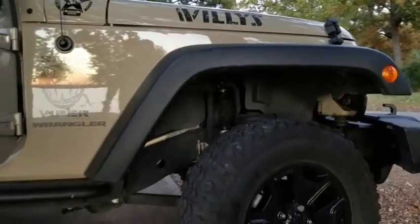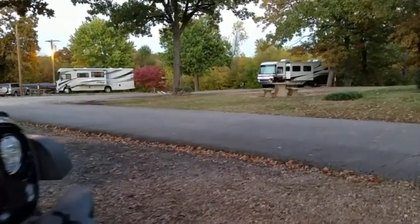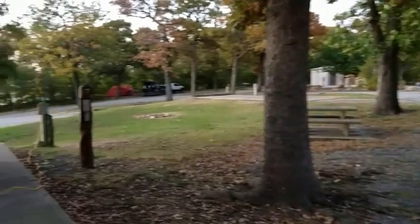Tomorrow I get to go wheeling in this Jeep. First time I will be able to wheel since I got the 2.5-inch lift. So we'll see how that works and see whether or not that makes it a little bit more fun, and maybe I can cover a couple of obstacles I wouldn't have been able to cover otherwise.